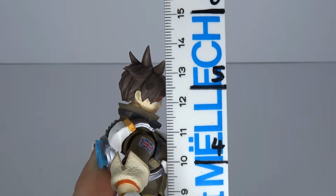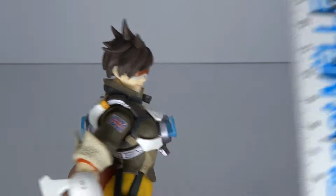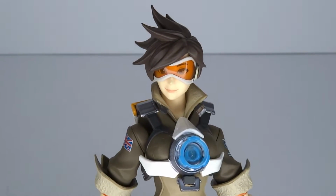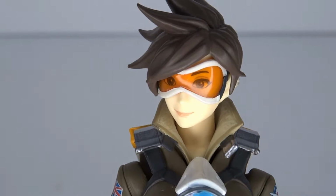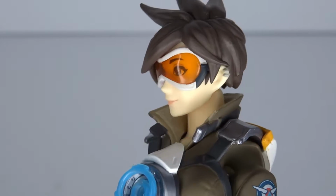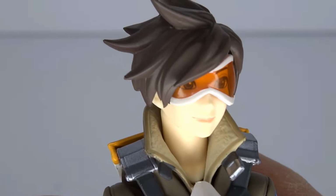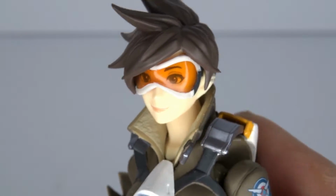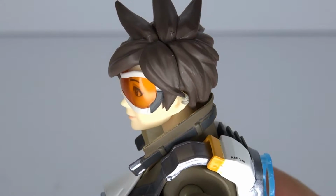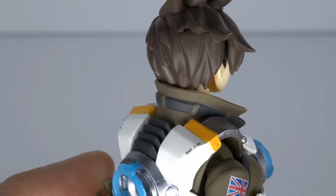Gonna have a look at size, 14 centimeters really to the top of her spiky hair, so a little over 5.5 inches tall. Now overall look and detail of the figure. Yeah, we have the whole pixel look going on, like the Overwatch characters tend to have. So they do not stray away from that. Figma kind of has a weird track record of everything that's not anime, to be honest. So I was a little worried about this, but then again, Overwatch kind of looks like anime in a way, so I guess it fits.